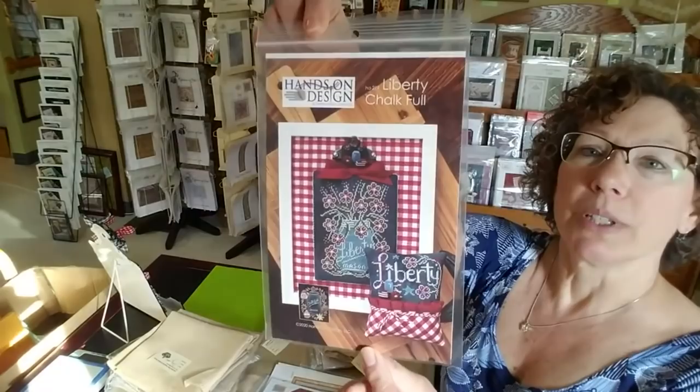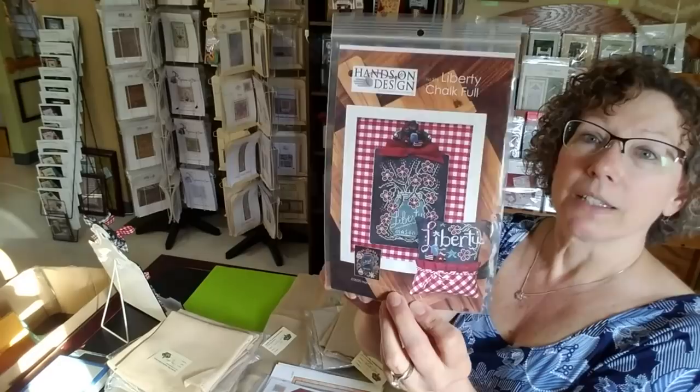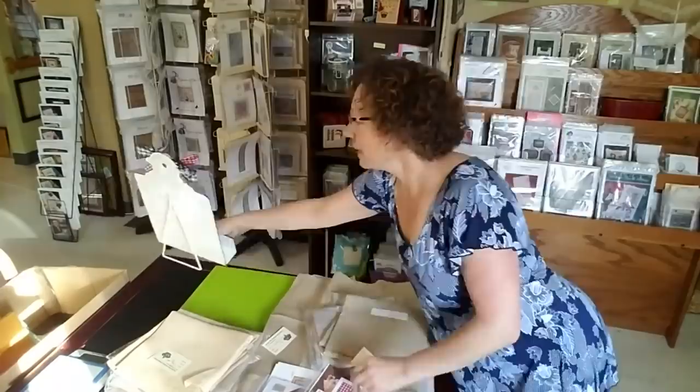Let's show you this. Of course, you guys know the new release from Cathy Haberman. This was done last year at the Stitch Retreat with Chelsea and Priscilla, the Midwest Cross Stitchers Retreat. Laura attended last year, and she was kind enough to give me her stitch sample.